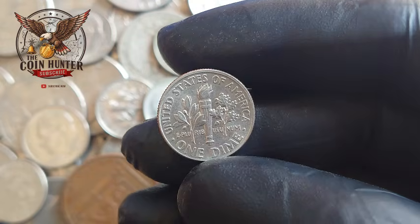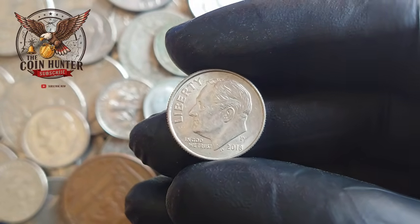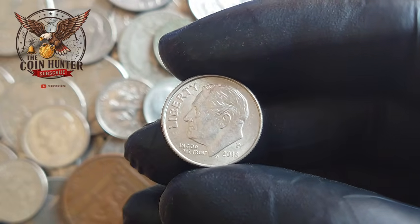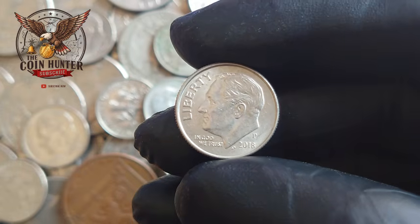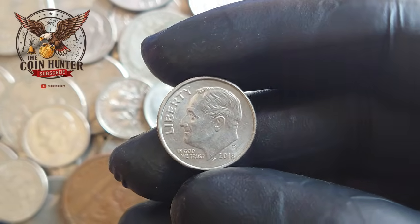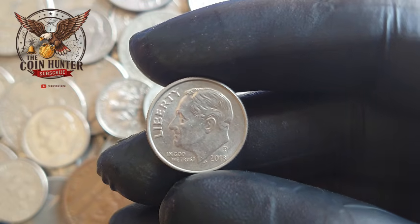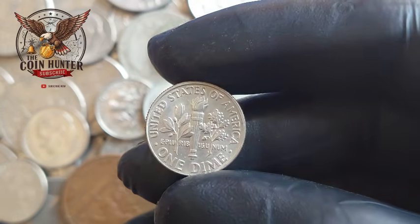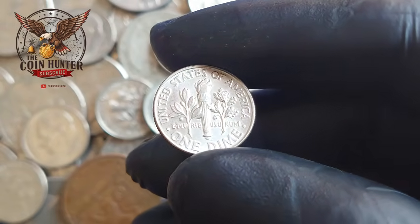What makes this even more incredible is that only 3 examples are known to exist, with 2 of them permanently housed in the Smithsonian Institution's National Numismatic Collection, leaving just this single example available to private collectors. And when it first appeared at auction in 2023, bidding started at $500,000 and didn't stop climbing until it reached that earth-shattering $15 million final hammer price.